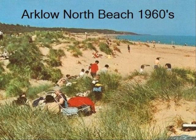This is a postcard of Arklow North Beach around 50 years ago, in the early 1960s. Arklow, at this time, had a great tourist industry in the summer months. The sand dunes that you see are very similar to those on the beach in Brittas Bay, which is only 10 kilometres up the Wicklow coast from Arklow.